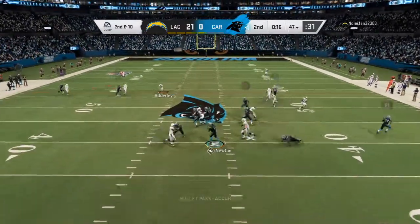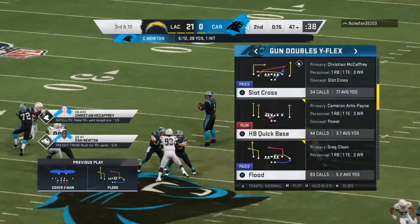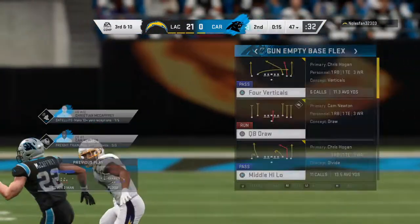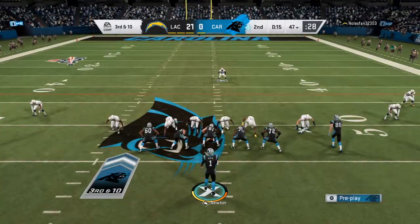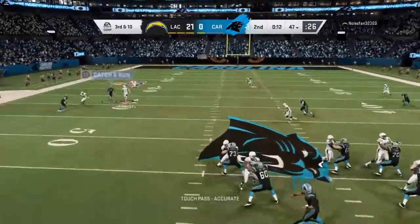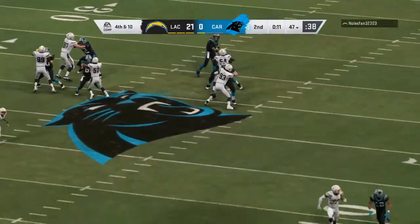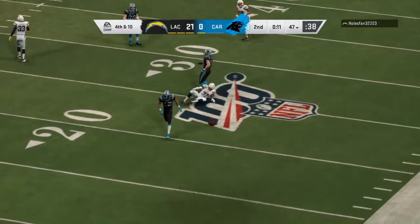Throwing again, Newton, and that is incomplete. Down to 15 seconds now. The Panthers on 3rd down, they've only converted once in 4 tries. This is 3rd and 10. Again, Newton, that's going to be knocked away and incomplete. Intended for DJ Moore. Sets up 4th down.